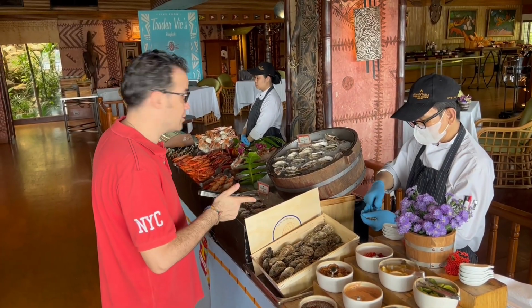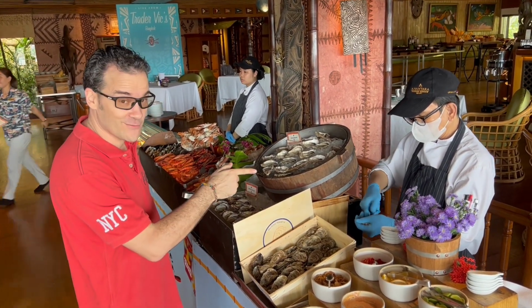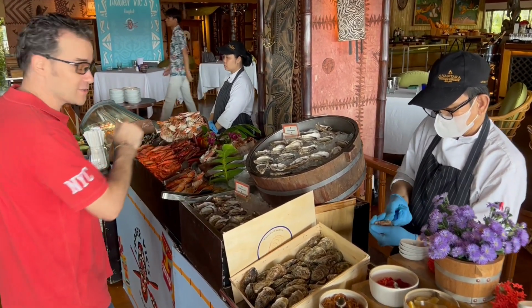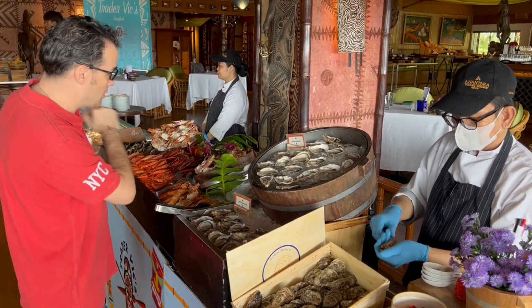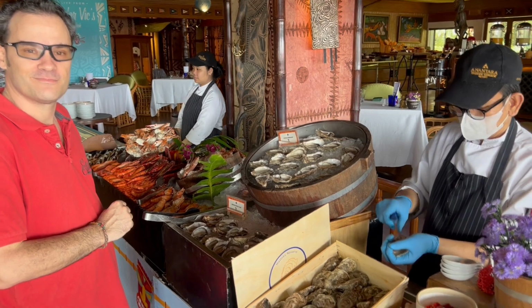Station with oysters from Normandy, fin de claire, chef's working in now. We've got some crab, we've got some lobster claws, shrimps and mussels.